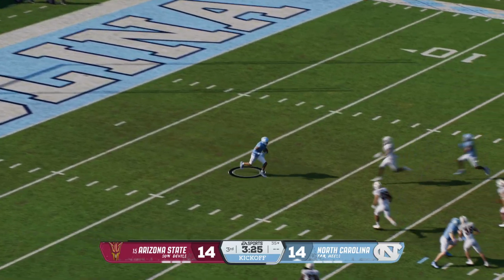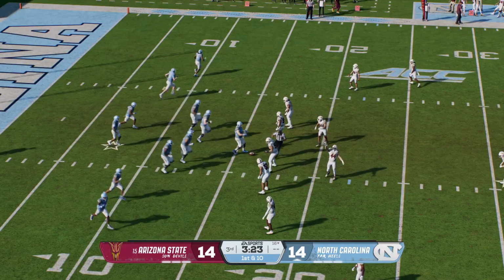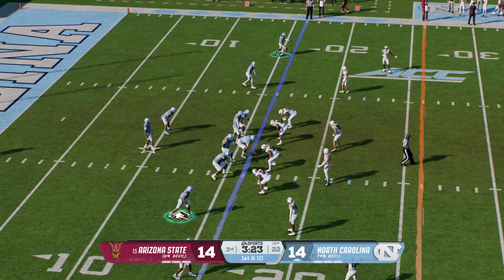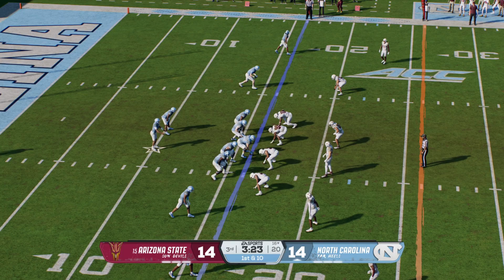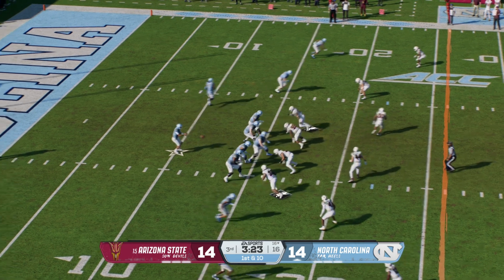He'll bring it back from inside his 5. Nice job by the kickoff team. Everybody stayed in their lanes, and they'll stop him at the 16. A lot of work to do as this drive will start from the 16-yard line. They'll send the back in motion.